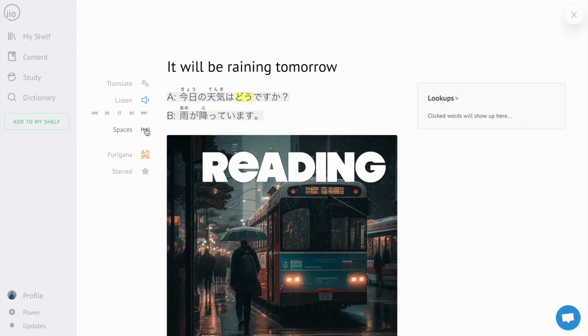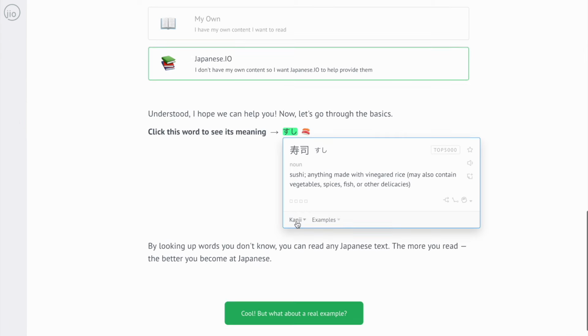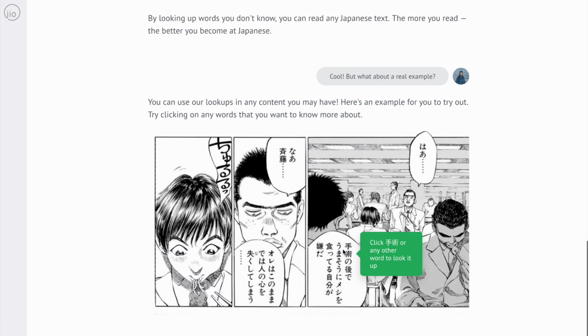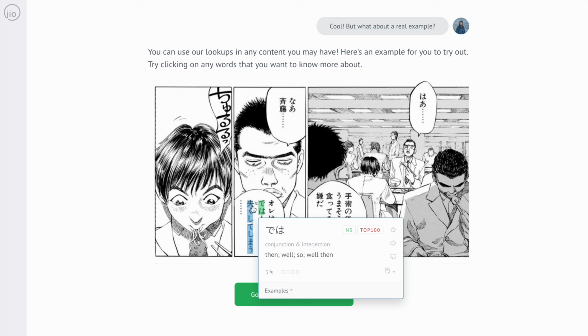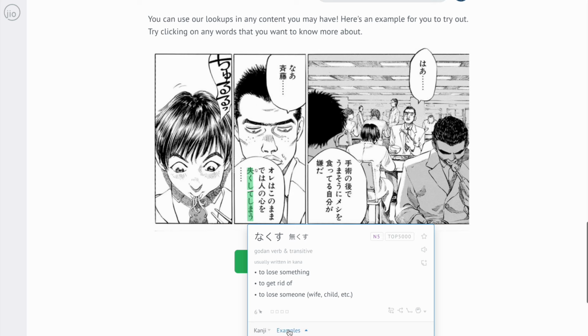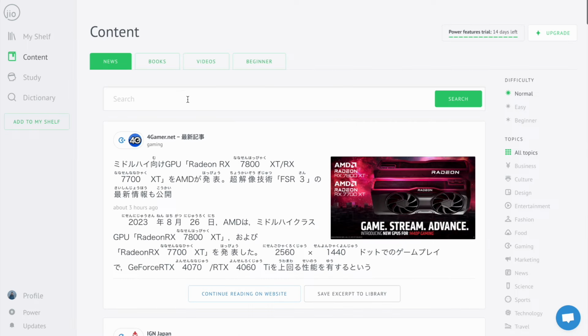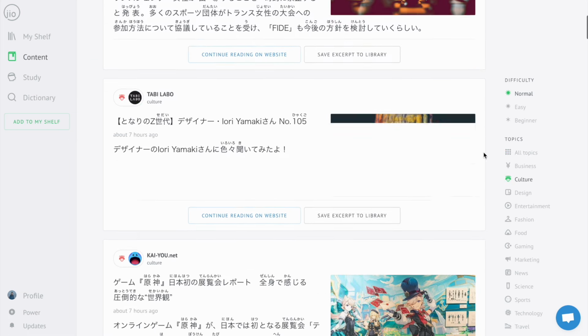Once you're ready to read something more challenging, you might want to consider a tool like Japanese.io. Basically, it's an interactive website for reading documents like articles, books, manga in Japanese. Here, by clicking on the word in the text, you will see Hiragana, you will see translation, conjugation, kanji, and usage examples. All of the words that you look up will be added to your saved list, so you can return to them whenever you need to. The website already has news articles, manga, and books, but you can also add your own text.